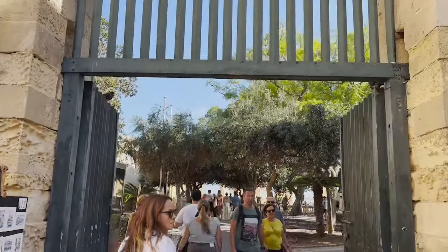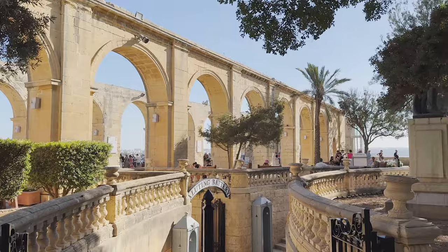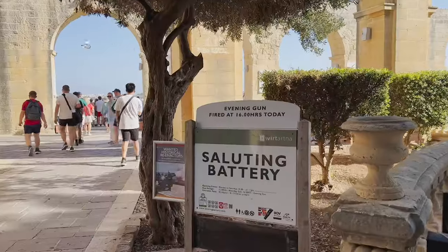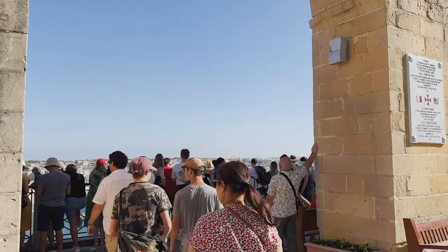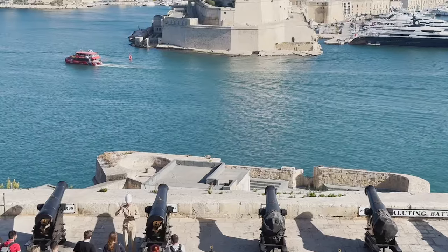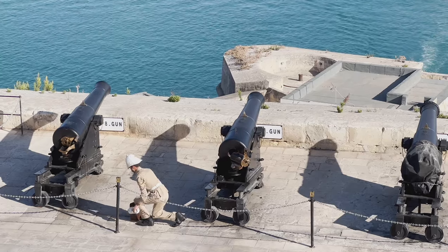After lunch, we walked towards the Upper Barrakka Gardens, from where you can also see the three cities where we will go tomorrow. But the interesting thing is that every day here at 12 and 4 p.m. they fire guns as a saluting battery. So we wanted to see how that looks, and I will leave a few footages here so you can enjoy the view as well.